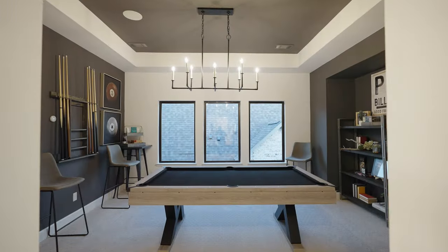Here we have our laundry room, okay? Plenty of space to put a sink in here if you wanted to as well. Mudroom area with another closet. And this would be your entry into your home from your three-car garage, okay? And I'm just loving the light fixture that they chose for this kitchen.